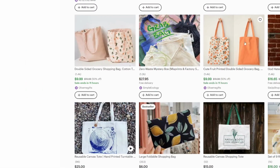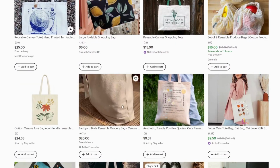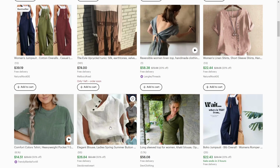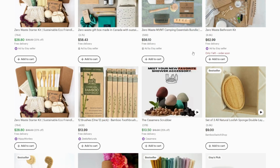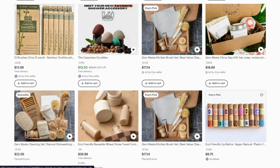to natural beauty products. For example, you could sell reusable tote bags made from recycled materials. You could also sell sustainable clothing made from organic cotton or bamboo. There are also a lot of natural beauty products that you can sell, like handmade soaps, lotions, and lip balms.